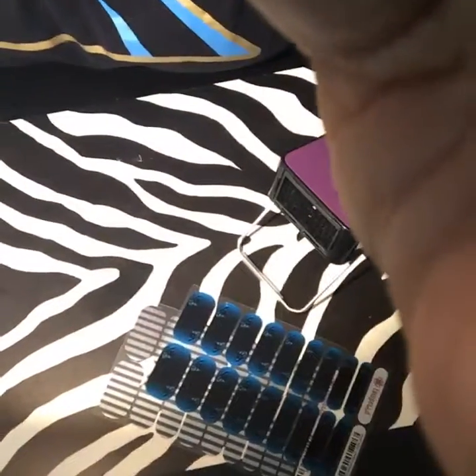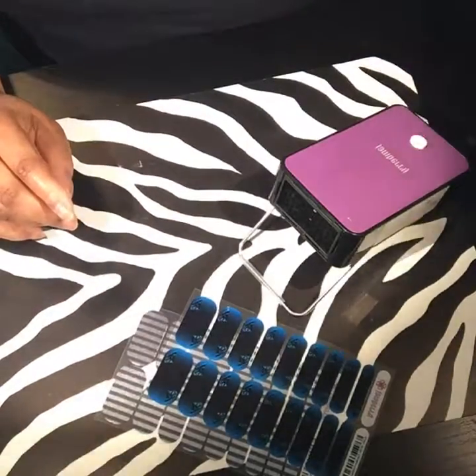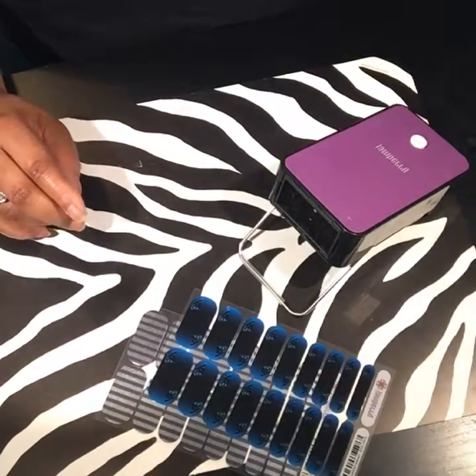So let's get set for today's mani. Let me adjust the camera, bring you on down, down, down to the table. There we go. Get my light straight so you can see really well.